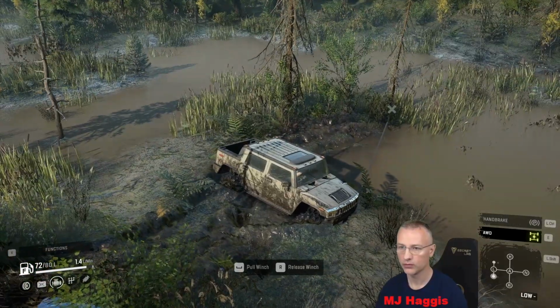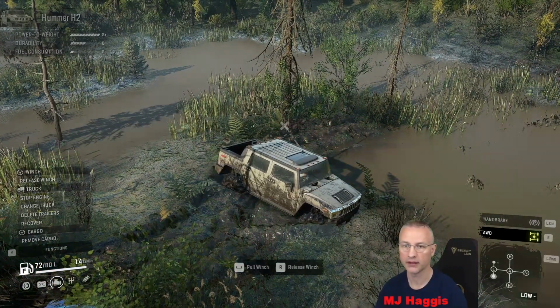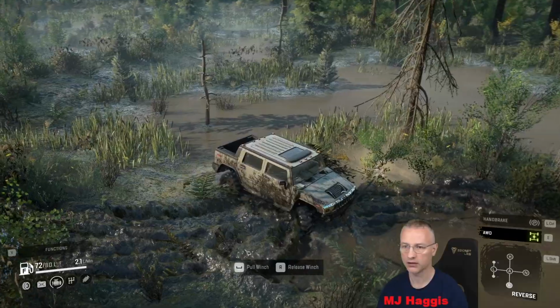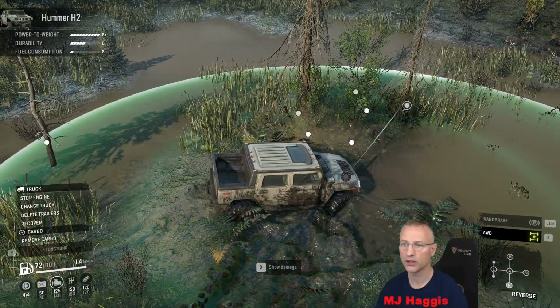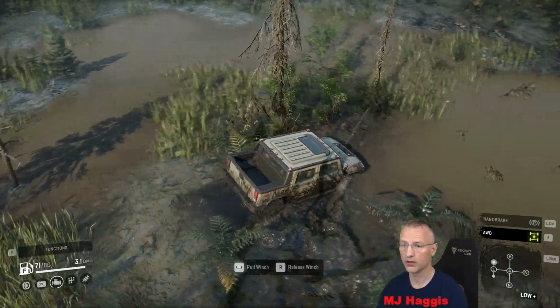Just pull me around, don't pull me through the water. Since I don't have a snorkel, I need to be mighty careful with that. Oh, sorry, Bush, I thought that was a tree I was winched to there. Get the wheels right the way around, and we should be okay now. Going a forward gear would help as well.